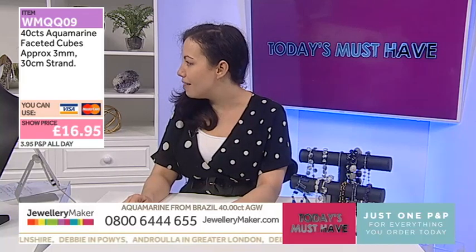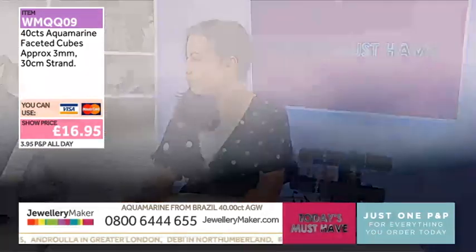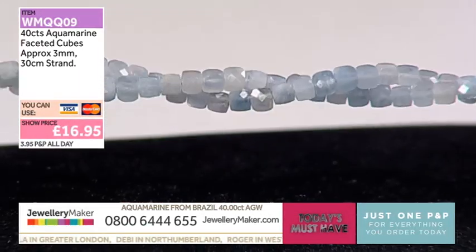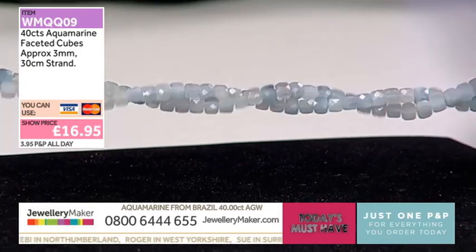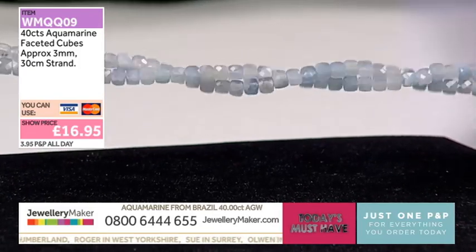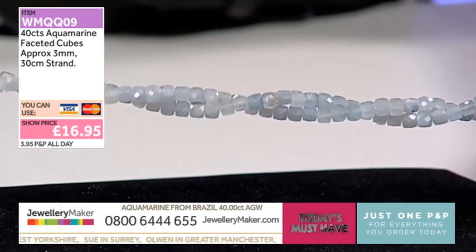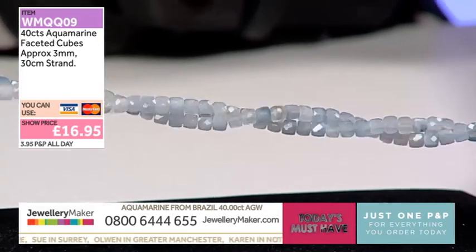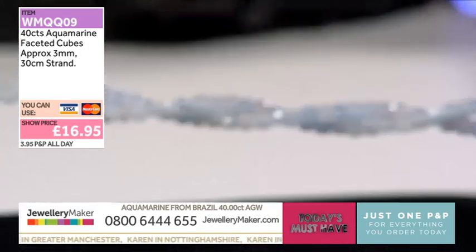What metal would you pair this one with? Silver. All the time. Or copper looks really lovely with aquamarine. And bare copper, because you can oxidise the bare copper, and that really makes aquamarine pop against the darkness of a patinated copper. It's beautiful. Stunning, that, isn't it?